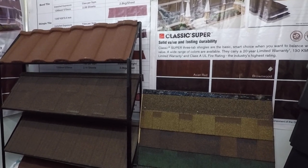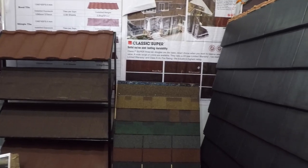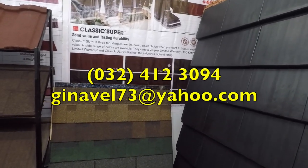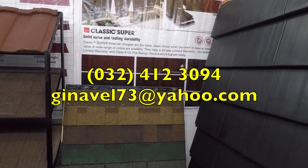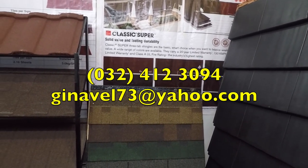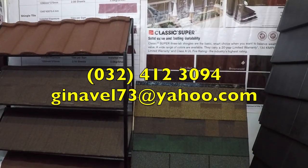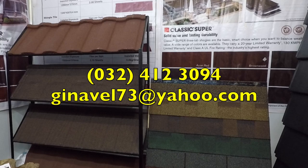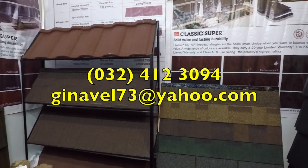This company is called Shinto Line Incorporated. Their office is located beside Oak Ridge Mall in Mandaue, Cebu City, in AS Fortuna. I've seen their office beside Oak Ridge Mall, so you can contact them directly. I'll be posting their contact details with Miss Gina here as the contact person.